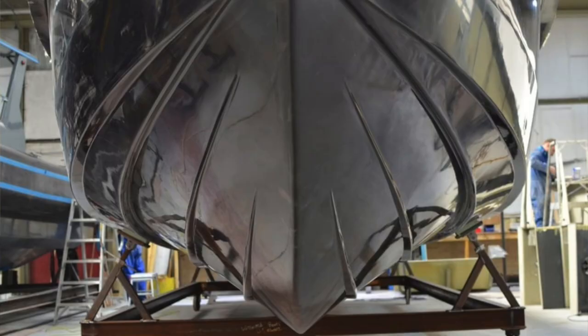So that was Stormbird, hull number one of Ultimate Boats' X-Class Powerboats. If you want to find out more about the X-Class, then I will add a link to Ultimate Boats' website in the comment section below this video. But before you go, let us just quickly talk about that patent pending hull.